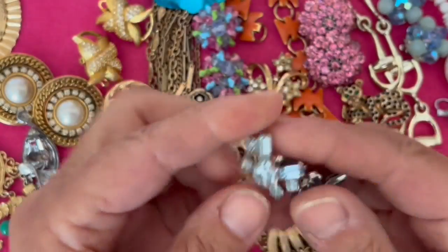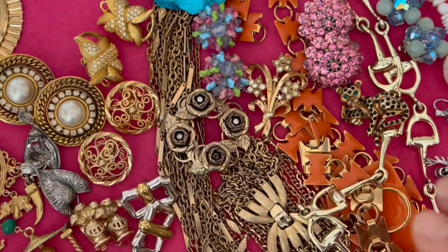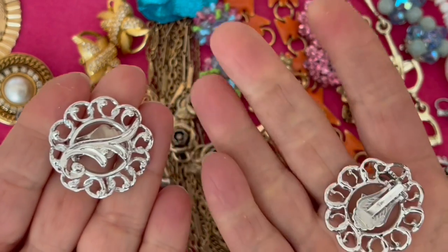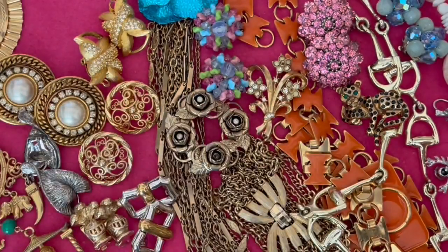And then we have some more little blue crystal earrings. They are not marked, but they're cute. These are Sarah Coventry, and I believe I have a matching necklace to this, so I'll have to take a look at my Sarah Coventry things and see if I have a match to this.